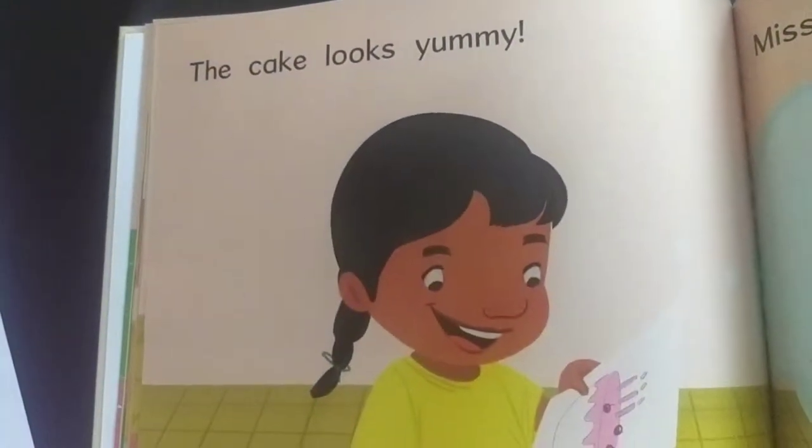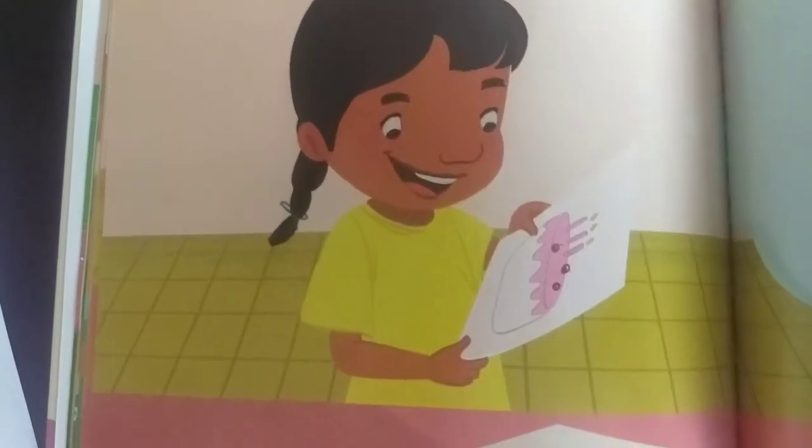The cake looks yummy. Miss Rose will like the gift.